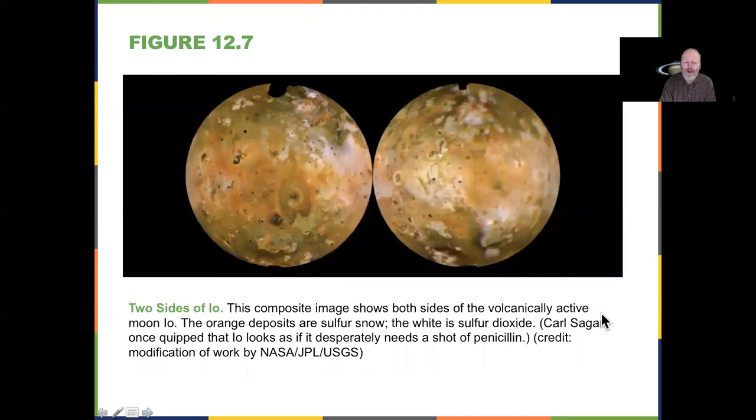Then we have Io. Io is the closest moon into Jupiter. If you remember in our talk last week, we have this big area of magnetic and electromagnetic energy going around Jupiter. It's called a torus, T-O-R-U-S. This moon is in the torus, so it's getting supercharged from that electromagnetic energy and radiation. It has all sorts of volcanoes.